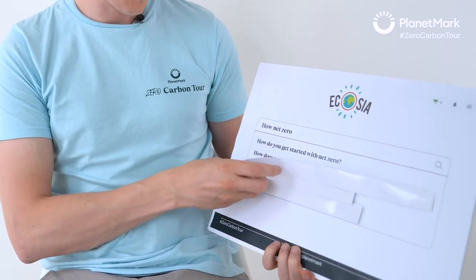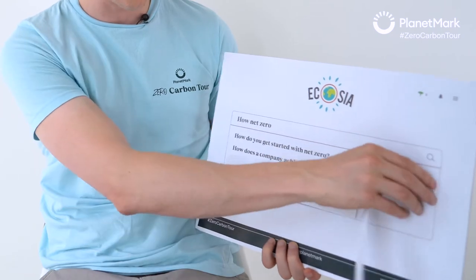How does a company achieve net zero emission? A company achieves net zero by reducing their carbon footprint by as much as possible, usually as much or more than 90% of their original baseline. And then they use carbon removal offsets, so planting trees, peatland, seagrass, things that suck carbon out of the atmosphere, for the last little bit, so that they get fully to net zero.